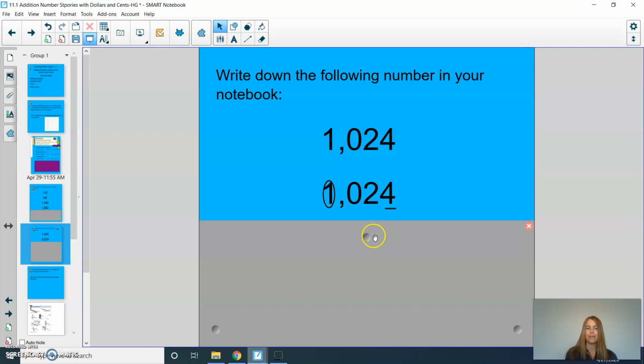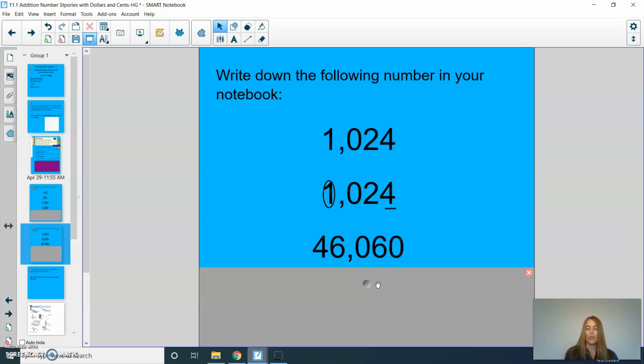46,060. It should look like this, 46,060. Will you circle the digit in the tens place? Circle the digit in the tens place. And underline the digit in the 10,000s place. Underline the digit in the 10,000s place.